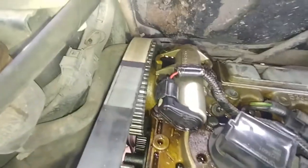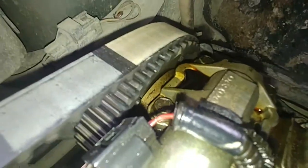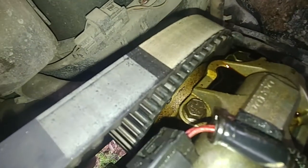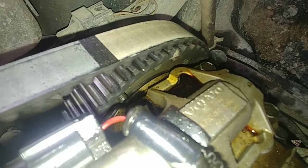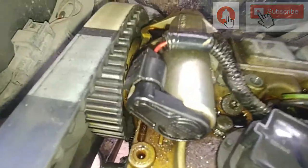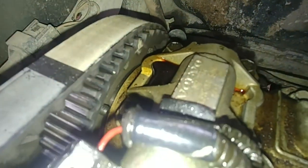Let's check the exhaust side of the camshaft with the sprocket. So far I don't see any seals, same as we saw on the intake. It's pretty tight, but there could be some misalignment with the seal, or the seal could be deeper in, we cannot even see it.